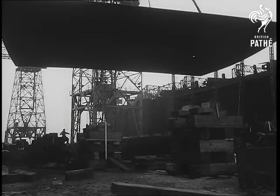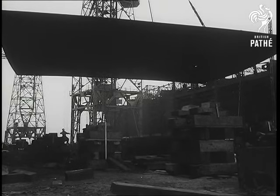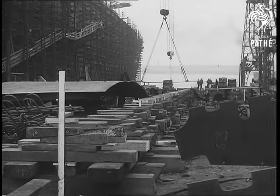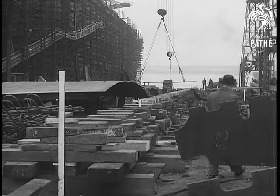Today is the official date for keel laying. No flags, you notice, no ceremony. In fact, no keel. Actually, these plates are the equivalent of the old-fashioned keel. Not very sentimental, perhaps, but it's the modern way.